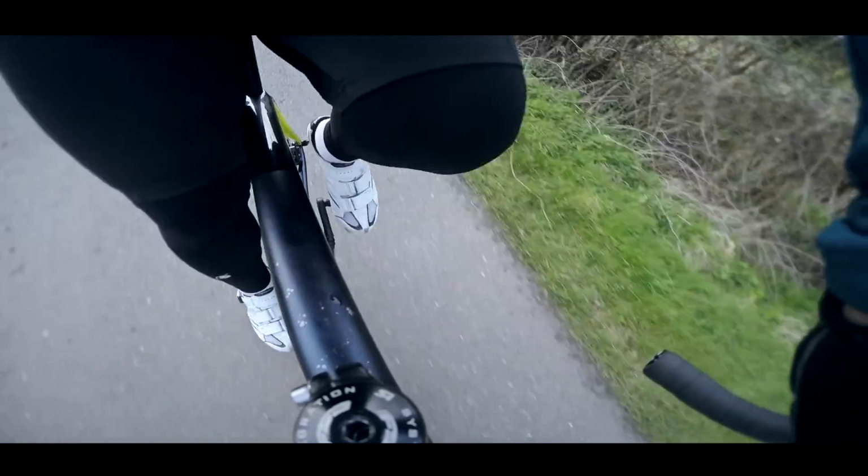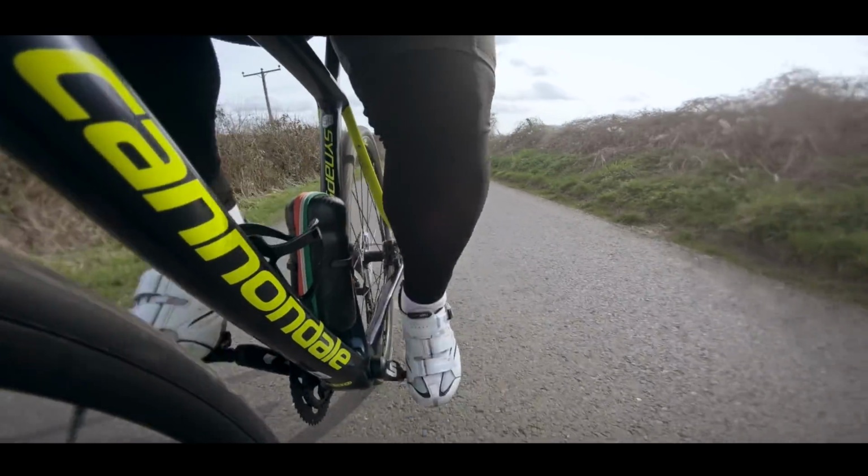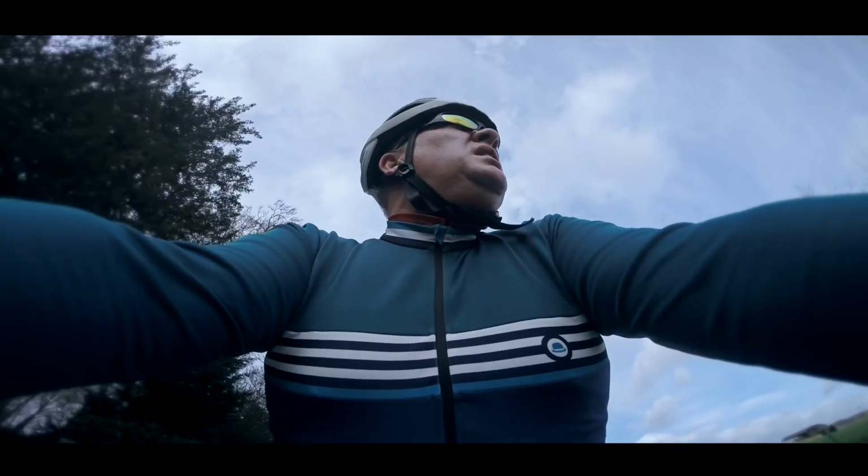Just like many political systems, chainsets on road bikes come in two basic flavours, standard and compact. But what exactly does this mean? How is a standard worse or better than a compact, and how can one or the other help your cycling?